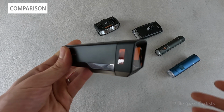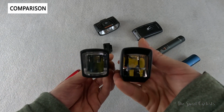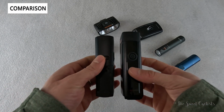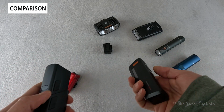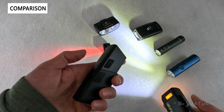Now let's compare the Trek with some other lights on the market. One interesting comparison is the Topeak Power Light. Very similar form factors, and it also controls their own proprietary taillight. You see they both have the refractor style lens. What's interesting is Trek has gone with a 1-button approach with a single press to turn it on, while the Topeak has gone with 2 buttons.